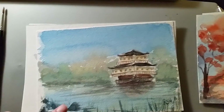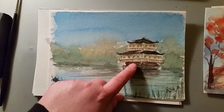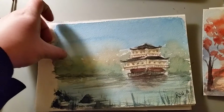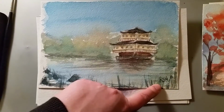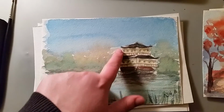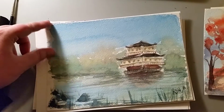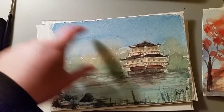My tree needs work. I like this one, but my perspective is off a little on the Japanese style house here. This one is from Paint My Photo. Now you'll see my signature here. It's going to change on later ones. And I had a water bloom here. That's what happens when you put a layer of water down and try to go back in and add more color. If you're not careful, you'll get these blooms that happen.